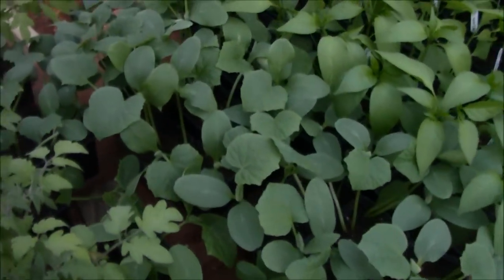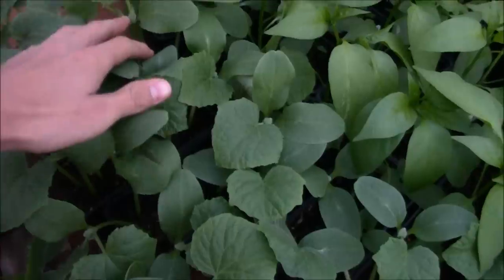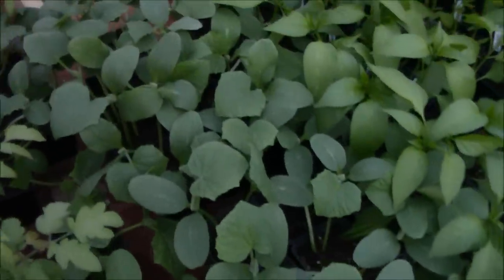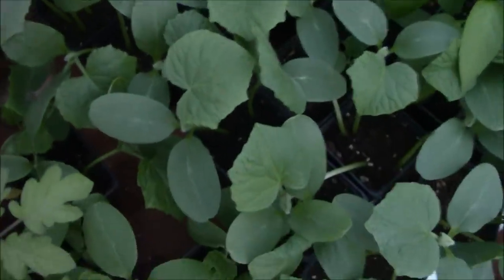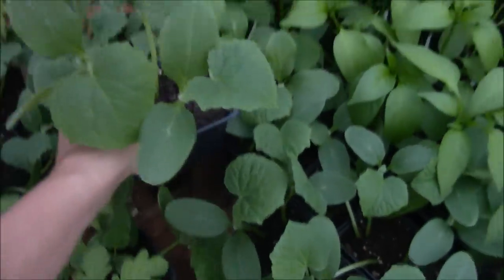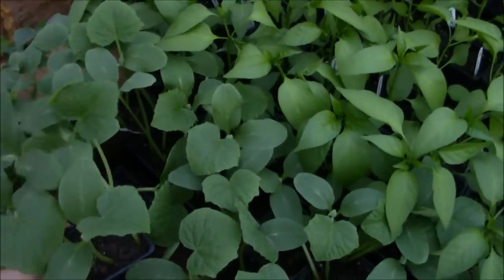This is about a 15-day update, and my cucumbers are growing wild in here. I mean, look at them all. Hopefully you can see them between these peppers here and tomatoes and a bunch of different other plants. But they really are going wild. I'm going to be transplanting them in the garden Monday.